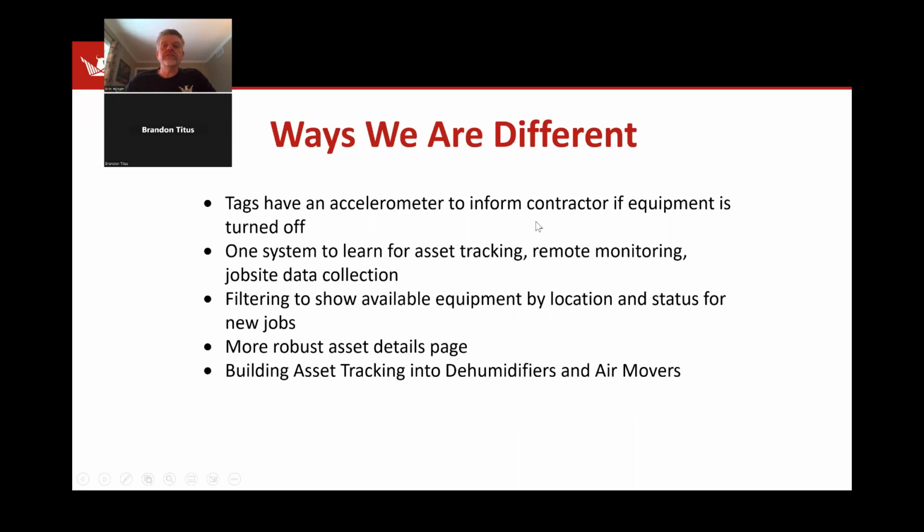Again, our tags have that accelerometer to inform contractors if equipment is turned off or how long it has been run. We have one system for asset tracking, remote monitoring, and job site data collection. And at Phoenix, being an equipment manufacturer, we knew, number one, we can build this into our equipment, but number two, we made sure that you can use it on anybody's equipment. So that's one system for all this.